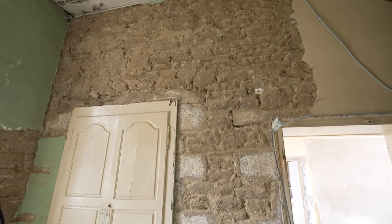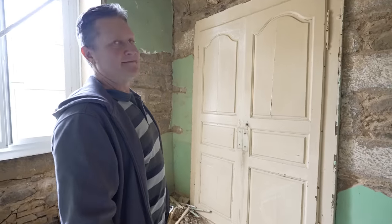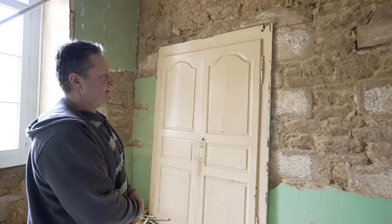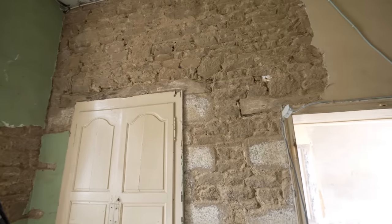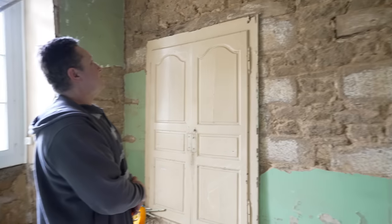But yeah, I mean, wow. I wasn't expecting that wall to look anything like that. No. And we haven't done any feature walls yet, have we? No. So I think this is a candidate, isn't it? This is a fine candidate for a feature wall. Definitely. Essentially shot blasting, and repointing, and it'll just look amazing, won't it? We'll leave this cabinet in situ.